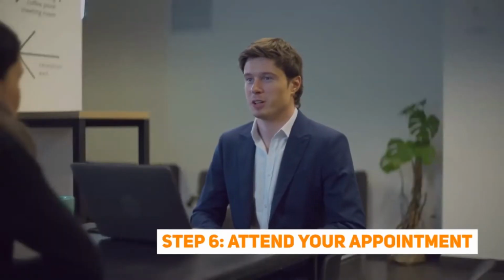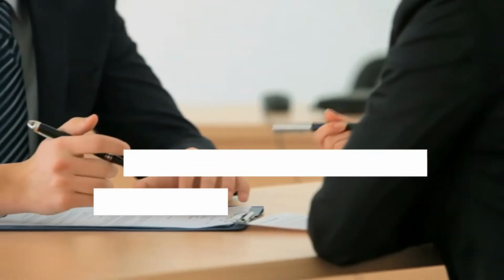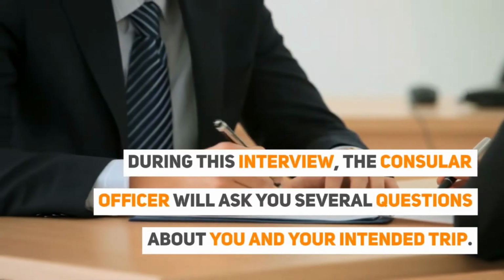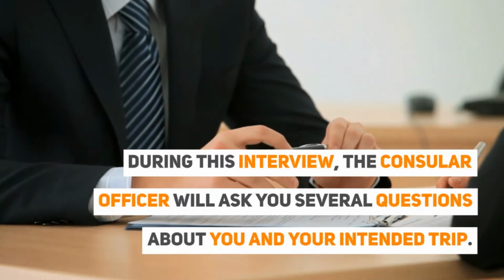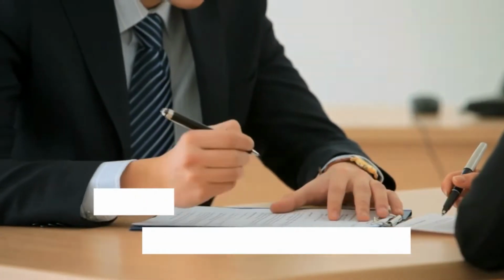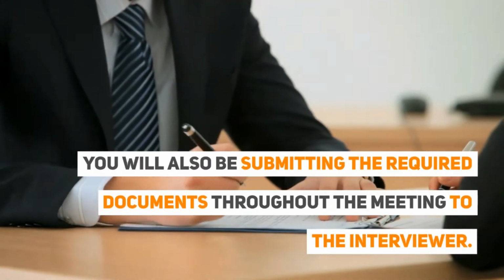Step 6. Attend your appointment. The visa interview is a meeting between you and the consular officer or interviewer. During this interview, the consular officer will ask you several questions about you and your intended trip. You will also be submitting the required documents throughout the meeting to the interviewer.